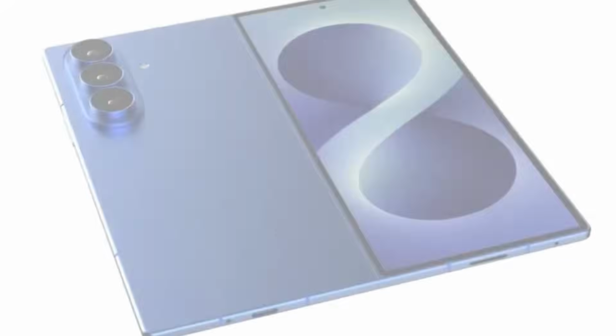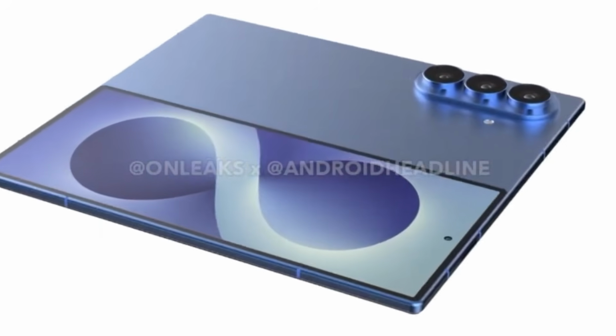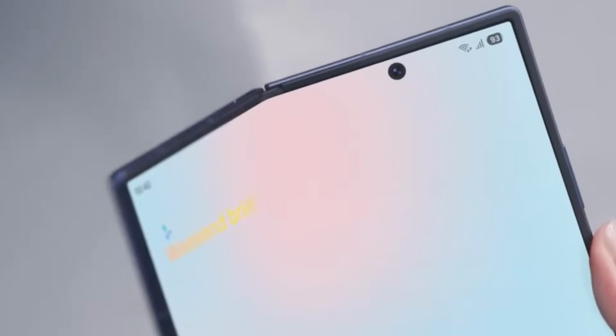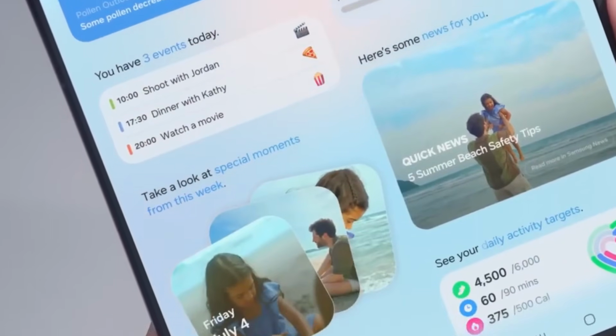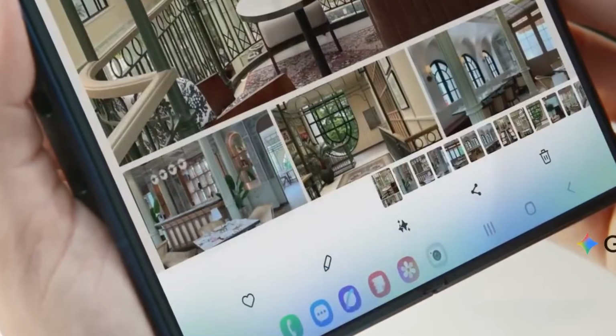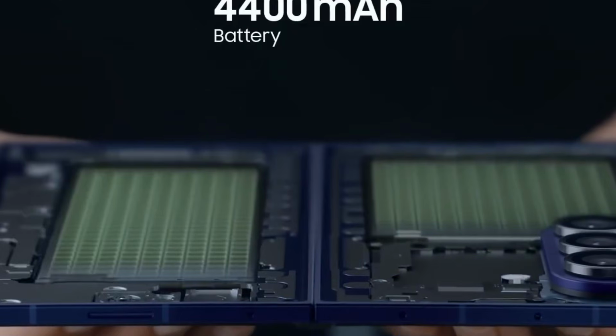But before you get upset, there's actually more to this story than meets the eye. Today, we're going to break down everything you need to know about Samsung's display decision for its 2026 foldables. We'll talk about why it's doing this, what it means for you as a user, and whether this is actually as bad as it sounds. So stick around because this might change how you think about Samsung's upcoming foldable phones.